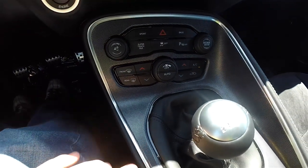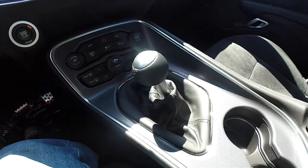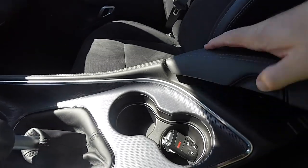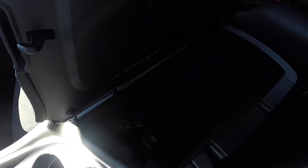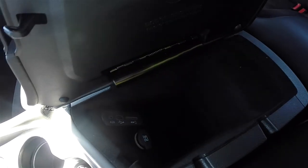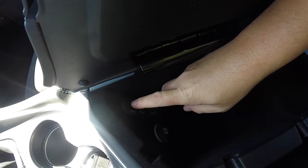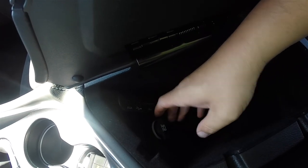The hex mesh pattern on the center console. Dual front illuminated cup holders. Nice amount of storage in your center armrest. You've also got your Uconnect inputs for SD card, USB port, auxiliary input jack, and a 12-volt power point.